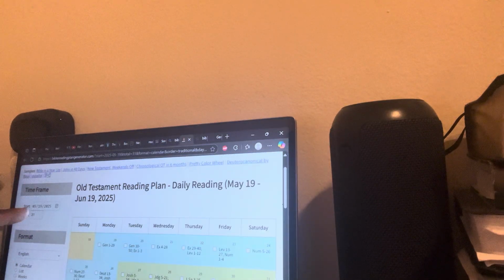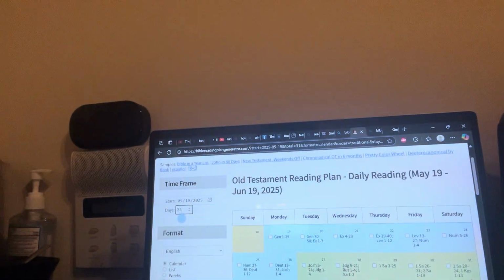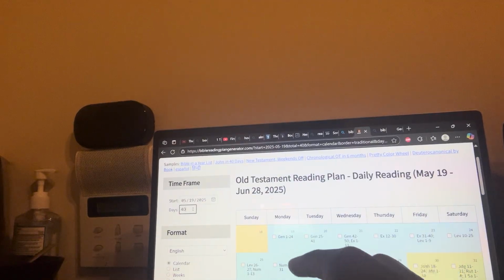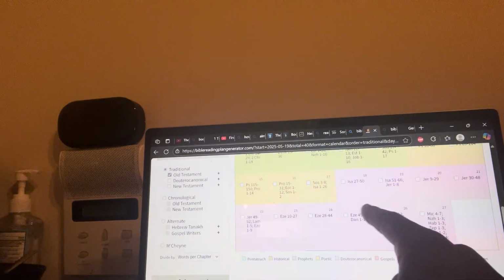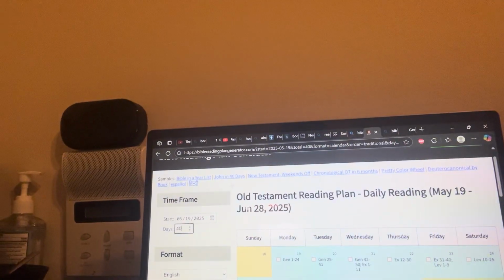But let's say I wanted to read the Old Testament in 40 days, right? So I would go 40, and then it generates here. So it says like Genesis 1 to 24. So I'd be reading about 24 chapters. And then basically it generates this whole thing, right? So as you add more days, your reading is kind of limited. You don't have to read like freaking 20 chapters in one day, like I'm gonna be doing. But I'm trying to do this, guys.